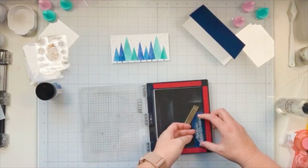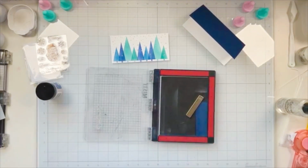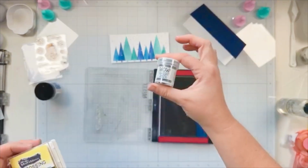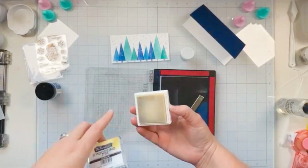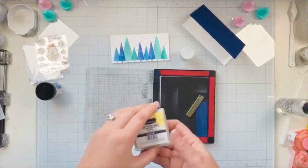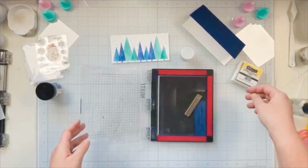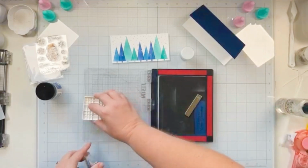It's very nice. It's a perfect amount of anti-static powder. You don't have to make a mess. Here's my super fine embossing powder. And then my very dirty embossing ink from Brutus Monroe, who also make really nice embossing powders too. That's pretty good, but I'm gonna do it again.